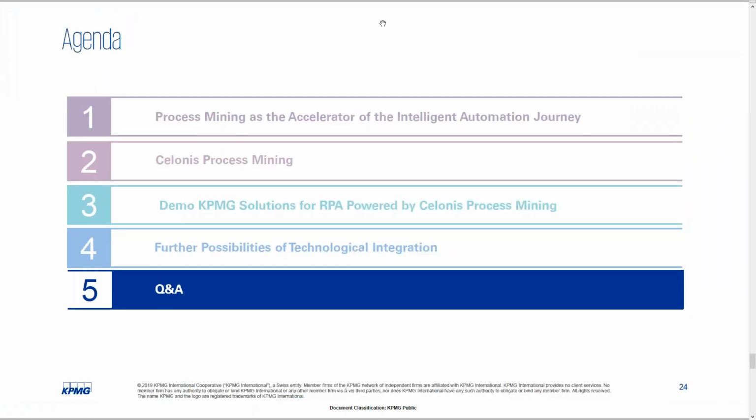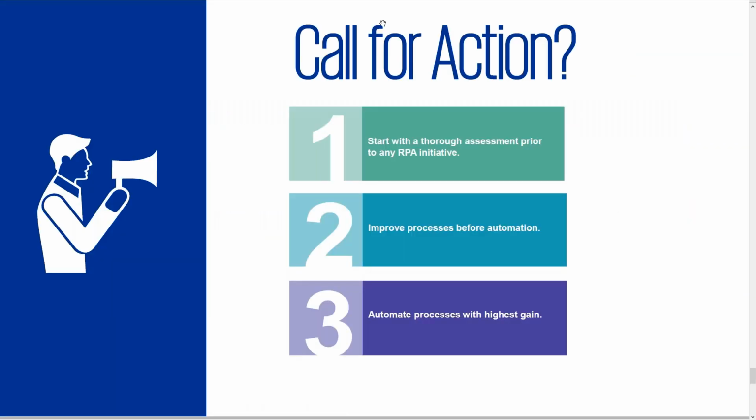We discussed today the synergies between process mining and RPA, and also how process mining can be leveraged to accelerate and improve the implementation of an RPA project. Therefore, I would like to challenge you with a call for action and ask you to start with a thorough assessment prior to any RPA project. Automation is not the solution to all kinds of inefficiencies. The best way would be to improve the process prior to automation, and automation can be one of the ways to improve and make the process more efficient.